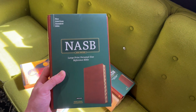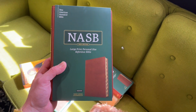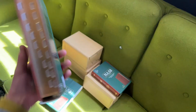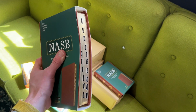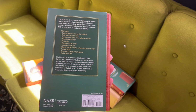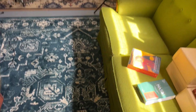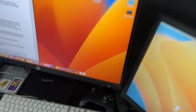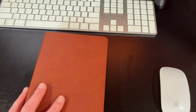So anyway, this is what it looks like, NASB 2020. In this version, which is the large print, personal size reference Bible, thumb index, which I absolutely love. I've become completely dependent upon those. And there's some other things too. So let me show you one on my desk here. Sorry, the studio is a mess, as you can tell. I always complain to my wife for leaving stuff out. I guess I can't really anymore because my studio is a sloppen.